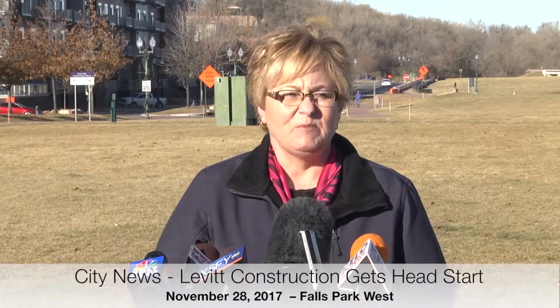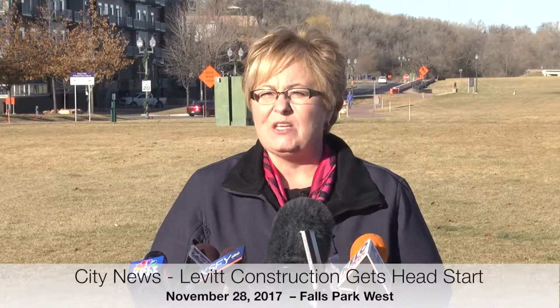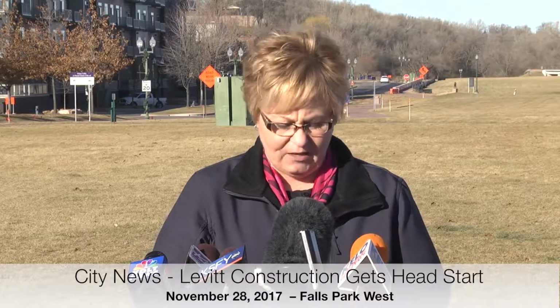Today, with the final cleanup of the contaminated soils on the Cascade project, I think we've met a really major milestone in the redevelopment of this downtown area.